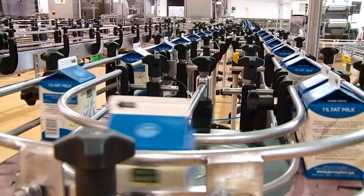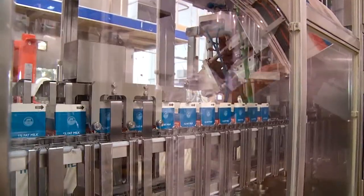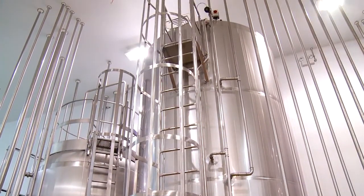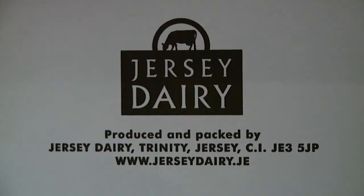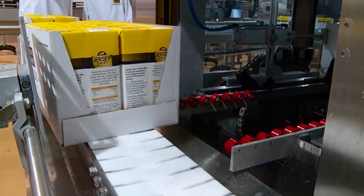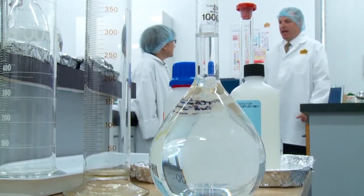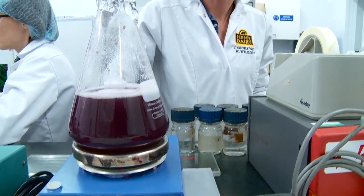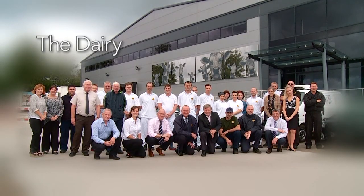This is the dairy, where all the milk is brought to from the farms. It's a really modern building, which was opened by Princess Anne. They can make all sorts of things out of the milk here, including yogurts, butter, and delicious Jersey ice cream. There's a laboratory where all the milk is tested using the latest equipment to make sure the best milk in the world helps create the best tasting products. The team are all experts, so let's meet some of them.